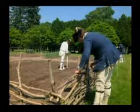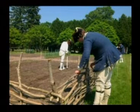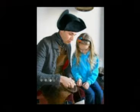Early garden there, and you see the wattle fence being put in there as well. They built fences around the garden to keep the grazing cattle out, of course. That's there to demonstrate that as well.